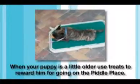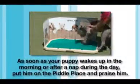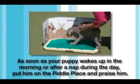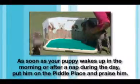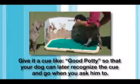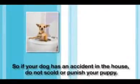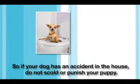When your puppy is a little older, use treats to reward him for going on the Piddle Place. As soon as your puppy wakes up in the morning or after a nap during the day, put him on the Piddle Place and praise him. Give it a cue like "good potty," so that your dog can later recognize the cue and go whenever you ask him to.